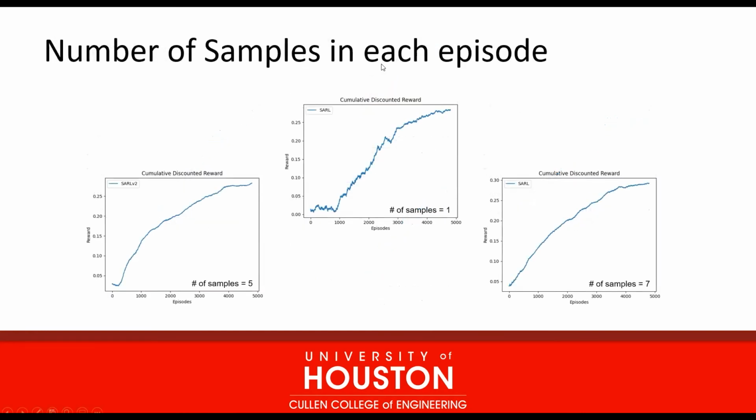The next one is number of samples in each episode. Our baseline is 1, and we used 5 and 7 to test. With these two, it improved it in a sense that it's a smoother curve. So it seems like there's less collision rates with this. And it's increasing throughout, as opposed to the baseline, where nothing happens at the very beginning and then it jumps up. But the trade-off here is it takes a really long time to train these. I think with 7, it takes a day and a half, and with 5 it's something around a day to train these. So definitely there's a trade-off here.